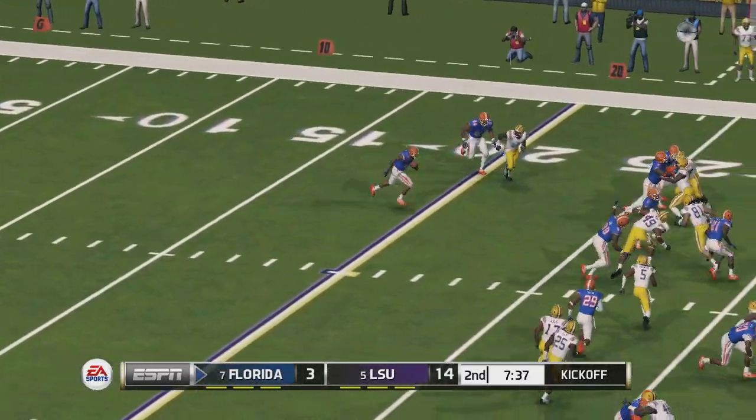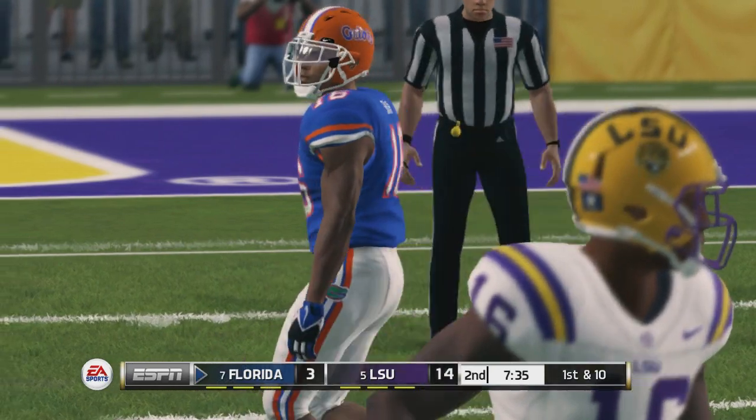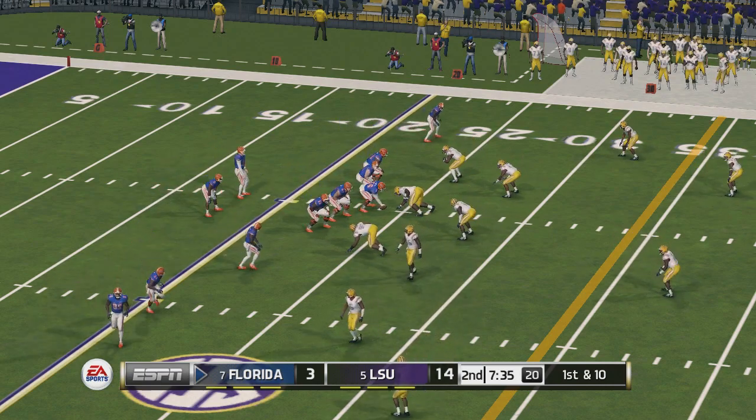It's fielded at the 2. He's taken down at the 24-yard line. It was a pretty one-sided first quarter, but I wouldn't be surprised if things changed in a big way before halftime.